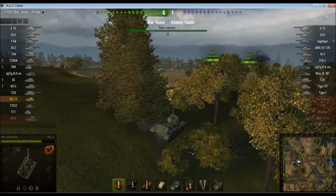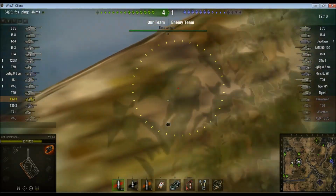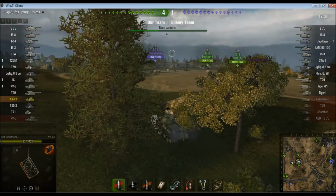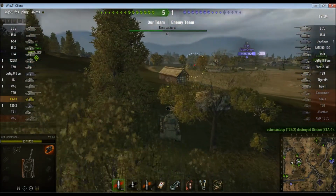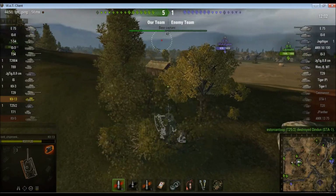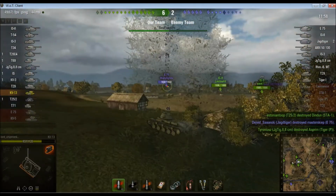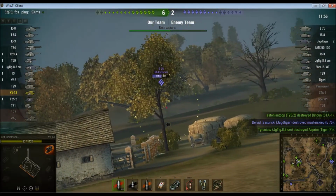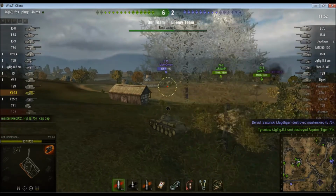Trying to see if I can do anything about that, but it's a bit awkward. Now you can see they have an awful lot of their team at E0. And there's the E75 and gun depression fail. Not that I'd probably be able to damage an E75 with this gun anyway. I imagine I'd have to load APCR in order to do anything at all, or have a chance of doing anything at all. But I don't have a shot on him regardless.